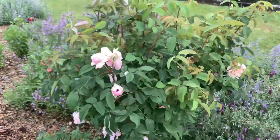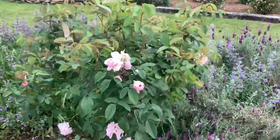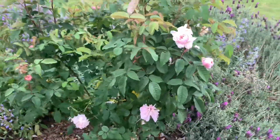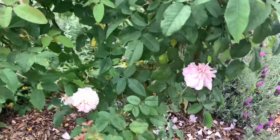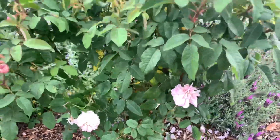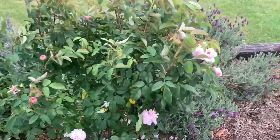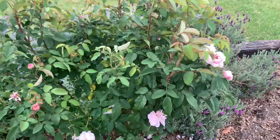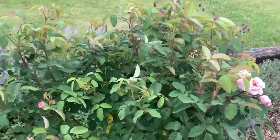This rose is going to get about 4 to 5 feet tall and probably about that wide. It's a repeat bloomer, so spring, summer, and fall. And this rose is just a constant bloomer at the nursery. It's one of the reasons why I chose Marchessa Bucella. That and just the beautiful bloom, the fragrance, and the name. I loved the name and I thought it was just fitting for the Potager garden.